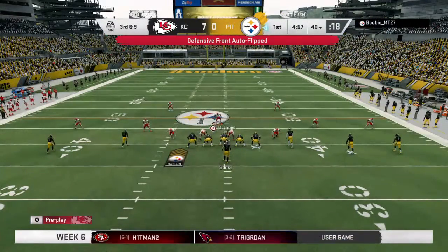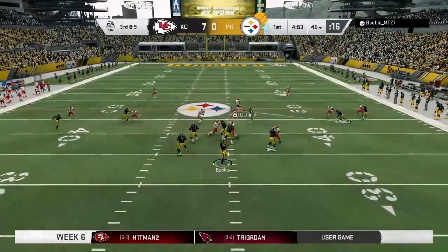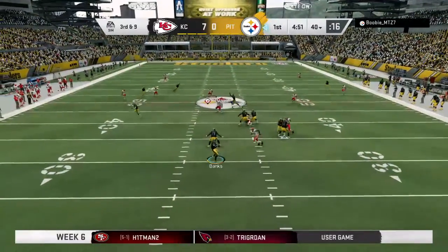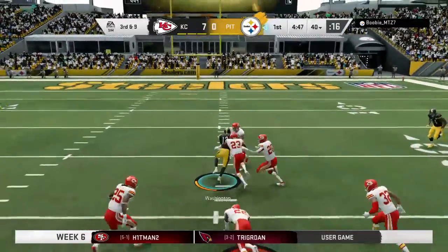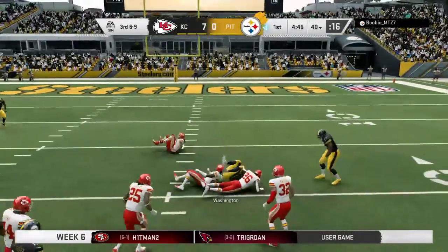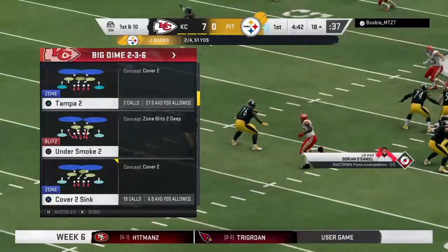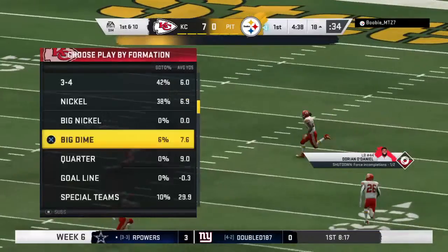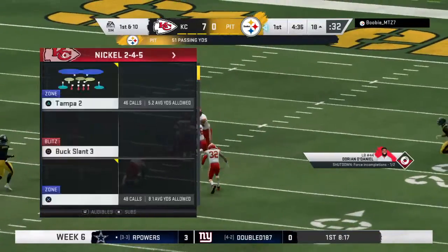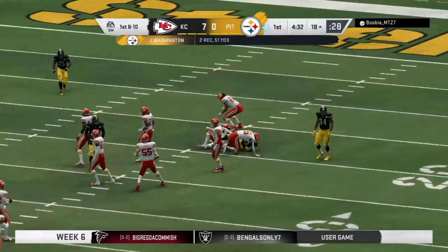Watch the screen. Watch the screen. Ready. To throw on third down, Banks. He's going to launch it for Washington. And that's caught inside the 30. And this will set them up nicely deep down in KC territory. It's a big play there for the Steelers. 41 yards. That's another Steelers first down.